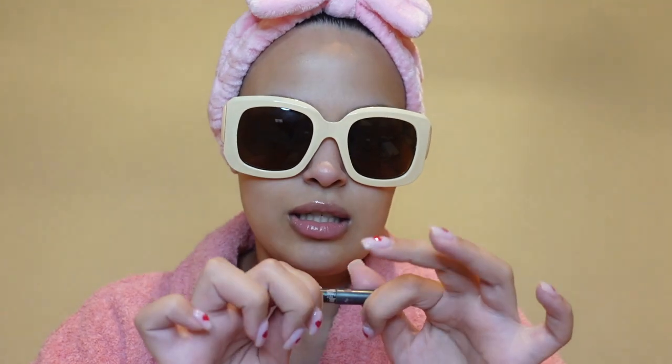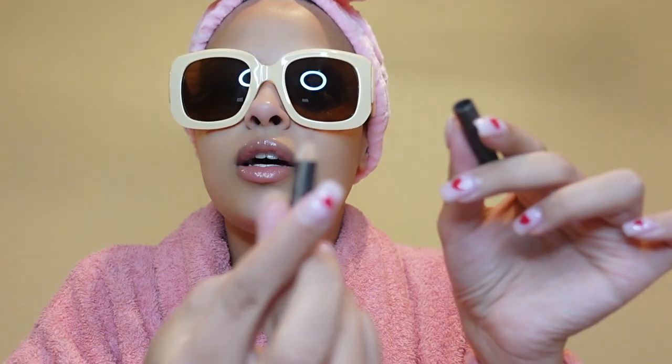Okay, so which one should we start with? Should we start with the smallest one? Because, okay. So right now on my lips, I've got Awake by Tarte, just hydrating.